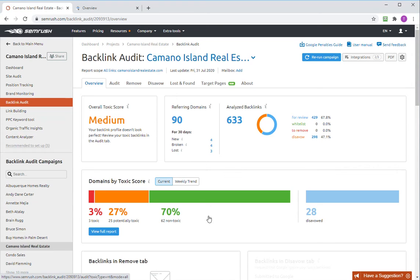Now the issue with backlinks is that they tend to be a little bit slow to get. For example, I link to Camino Island Real Estate on personalseo.com, and then the waiting period is that Google has to crawl Personal SEO, find the link, count it, then score it. So this number is always going to be off. You will typically have more backlinks than listed here. The issue is that you need to audit them.